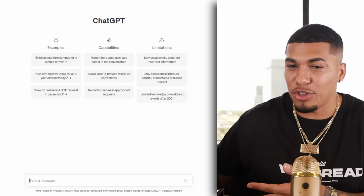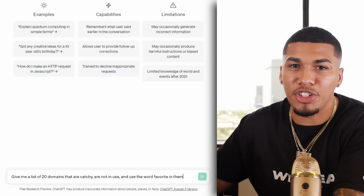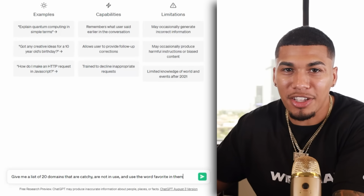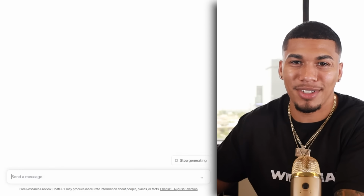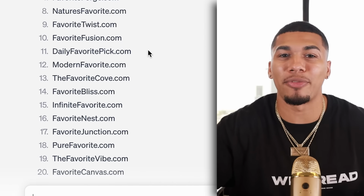For example, if I use the word favorite, I could head over to ChatGPT and type in a prompt like, give me a list of 20 domains that are catchy and not in use and use the word favorite in them. And just like that, you have a list of different domain names that are available for you to put into Shopify and purchase.